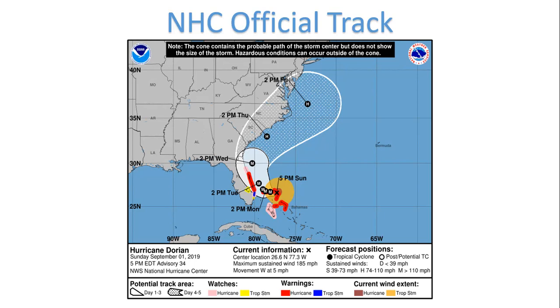And then from 2 p.m. Tuesday up to 2 p.m. Wednesday, it starts gaining a little more speed as it turns to the north, and more of a north-northwest wind vector, eventually going to turn toward the north-northeast, wrapping around a weakness in the ridge, basically situated in the vicinity of Bermuda. And then by 2 p.m. Friday, it's off the mid-Atlantic coast, off the Virginia-North Carolina border.